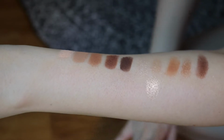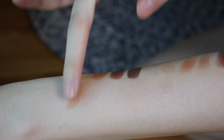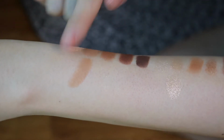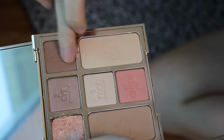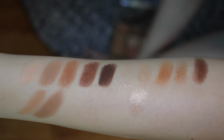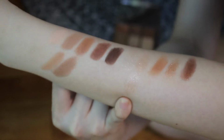Alright, next shade, I want to swatch the bronzer, and I think the bronzer may look quite similar with this shade right here. To swatch the face highlight, which is right here, I'm gonna put it here. And they look kind of different. I'm gonna do the eyes number 3 right here. And let's place it right here. So that's the comparison for Charlotte's Instant Look of Love. Yeah, I actually mainly want to compare the glittery shades because that's what it reminds me of.